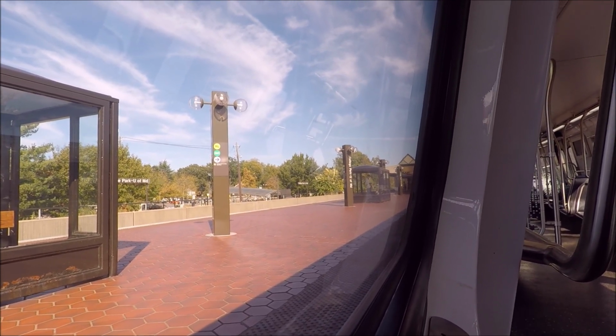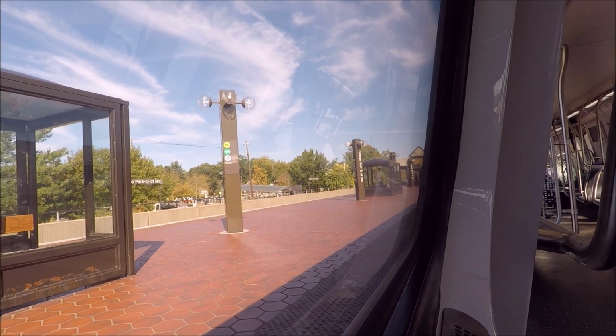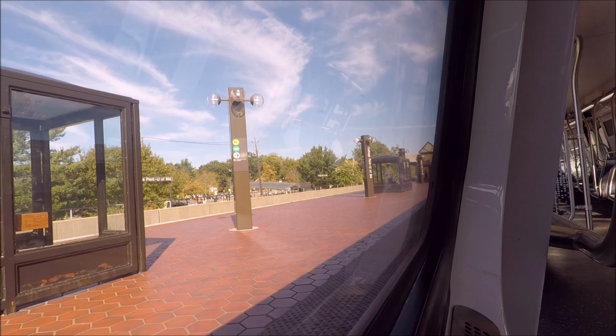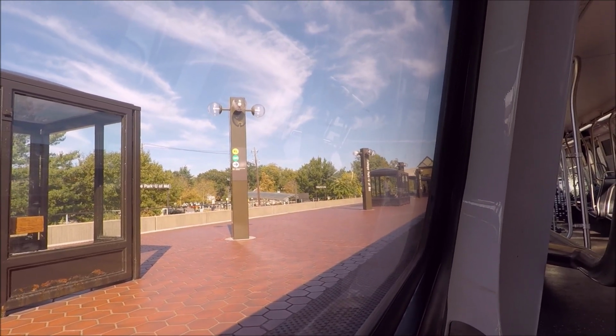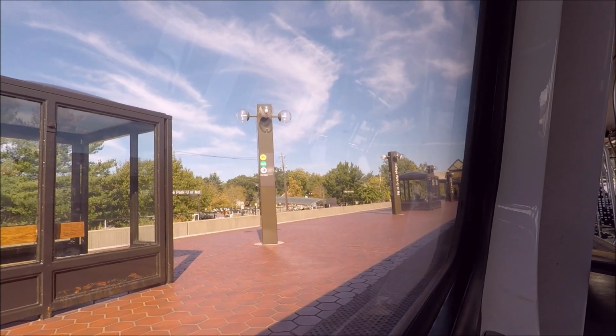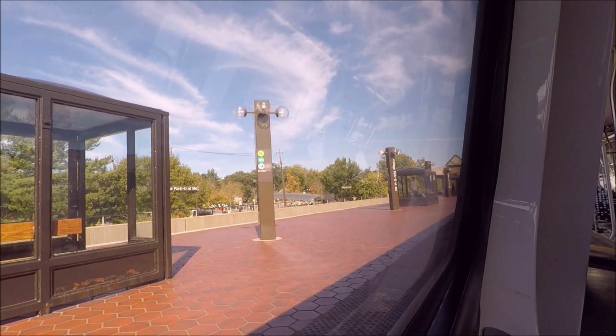Doors open. Step back to allow customers to exit. When boarding, please move to the center of the car. This is a yellow line train to Greenbelt. The next and last stop is Greenbelt. Oh yeah, next and last.